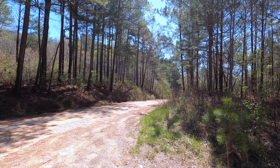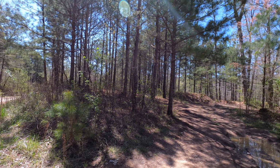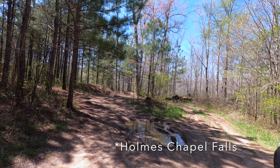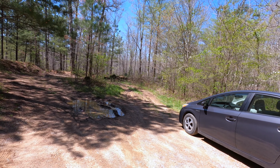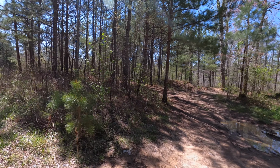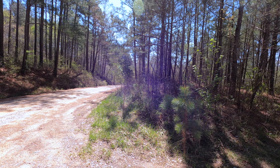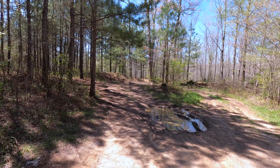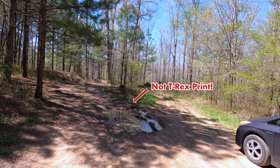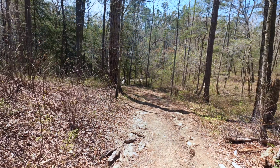Here we are at the trailhead for the Holmes Creek Falls Trail. It's one of two possible trailheads. This is the short four-wheel drive path, there's down the road a little bit. You can also, I think, park at a bridge and walk up along the creek. But we're just going to do the short trail today since we're going to get multiple waterfalls in today.